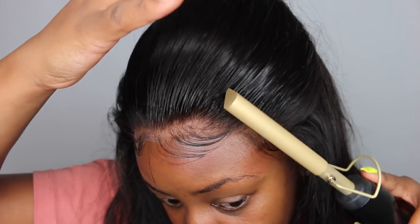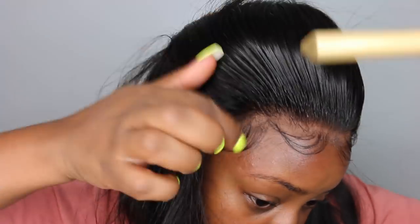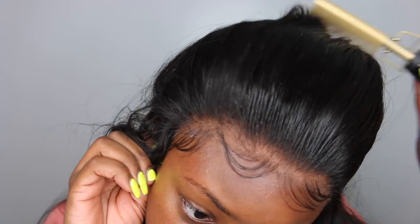Now this is a step that's optional. I'm using an electric hot comb. I had this one from Amazon. I am on the hunt for one that may get a little bit more hot. This one is very heat safe. It gets hot enough to make the wig look natural.